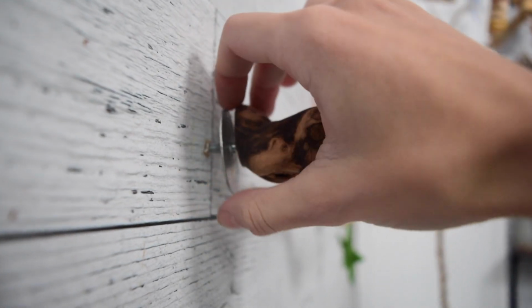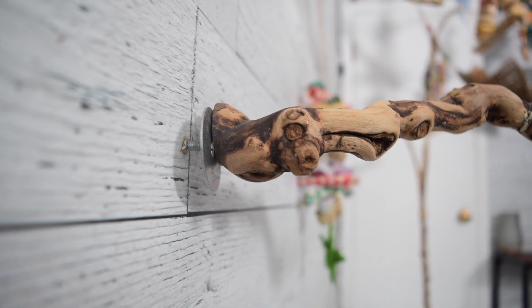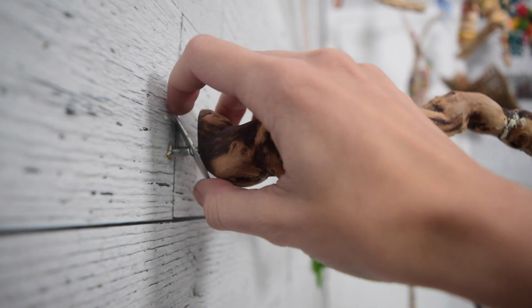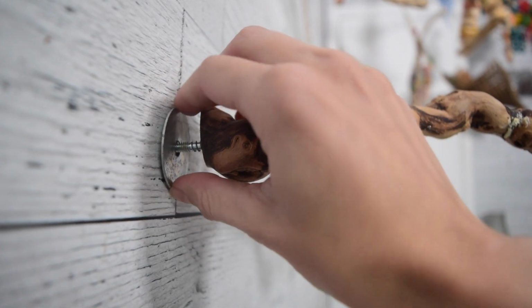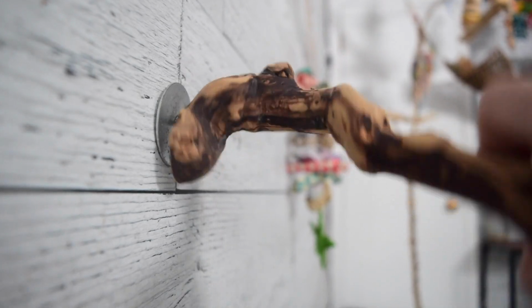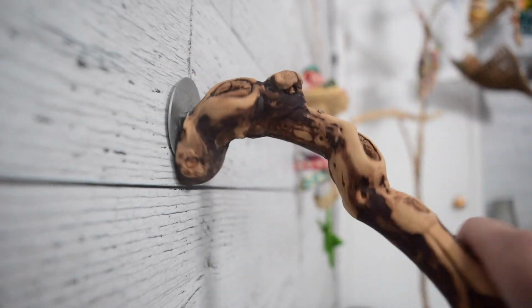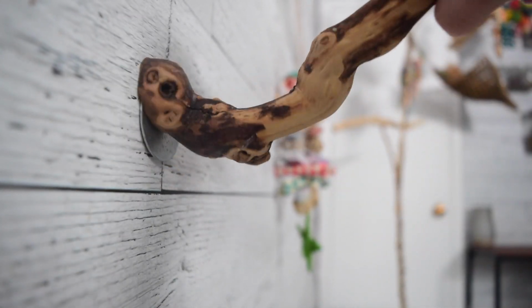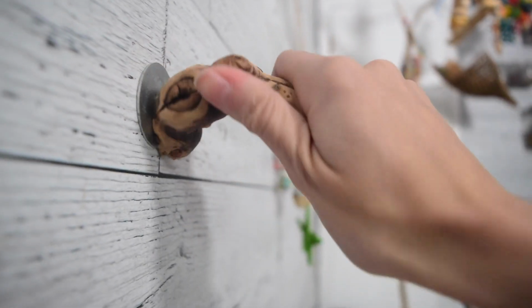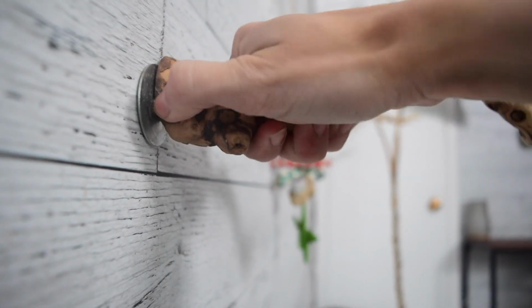For these guys, all I did was drill my hole and then take the screw that's already manufactured into these perches and just twist it in until it landed in place and was nice and secure and wasn't going to move. And I kept the stainless steel washers that come with the perches against there for the same reason that we did the ropes, so the birds can't be chewing at the hole that I drilled and chewing up the wall or getting anything ingested they shouldn't be.